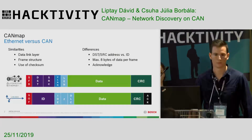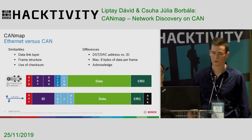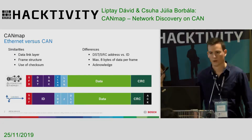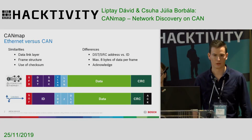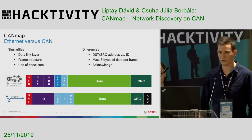Like in the case of every broadcast protocol, it is really important how we handle collisions. In case of CAN, collisions are handled by avoidance with the help of the ID field as follows. If two nodes start transmitting their message at the exact same time, the one with the lower message ID value will win the arbitration itself.